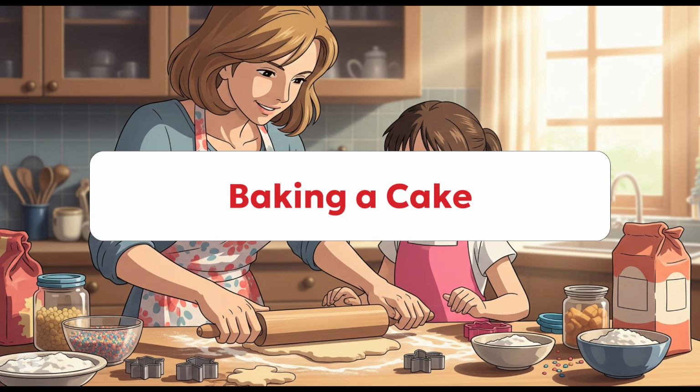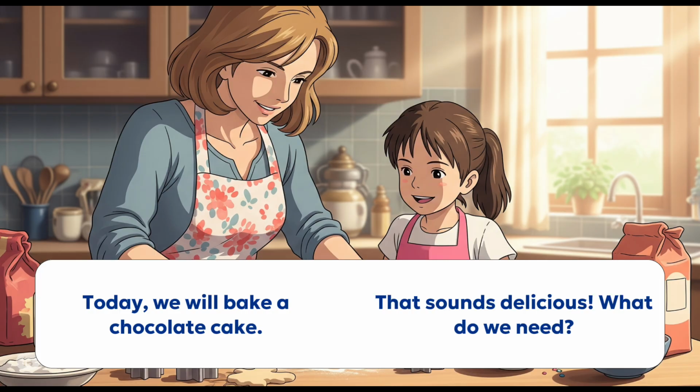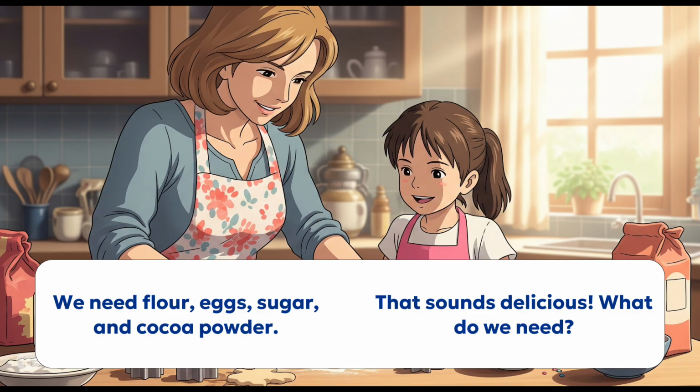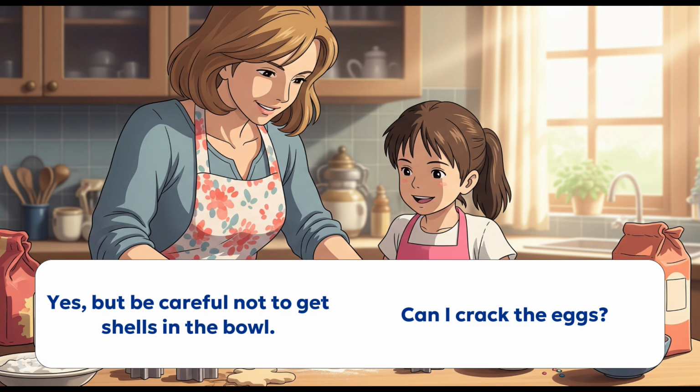Baking a cake. Today, we will bake a chocolate cake. That sounds delicious. What do we need? We need flour, eggs, sugar, and cocoa powder. Can I crack the eggs? Yes, but be careful not to get shells in the bowl. Okay, I will try.